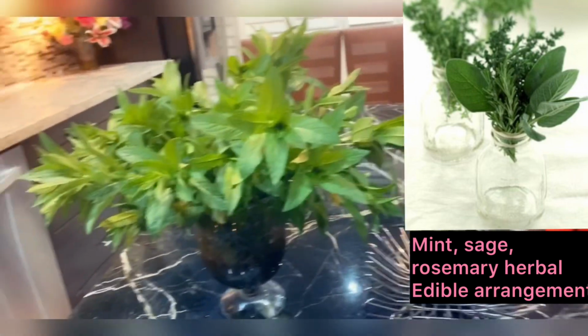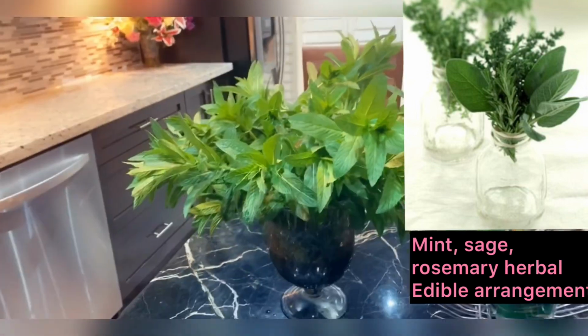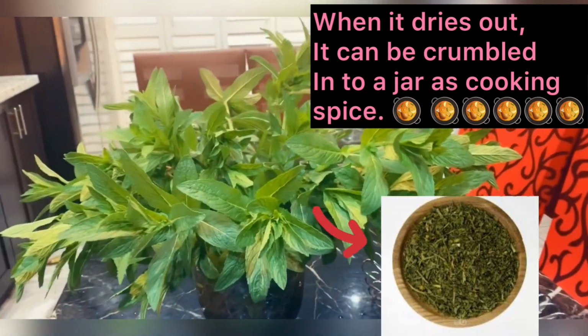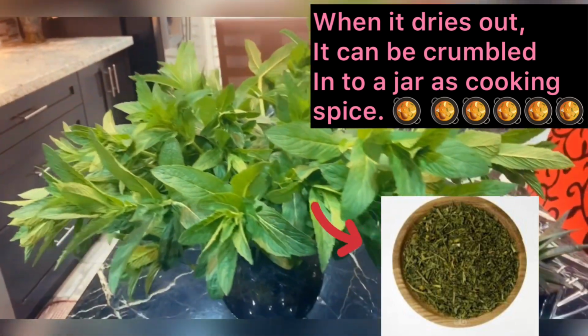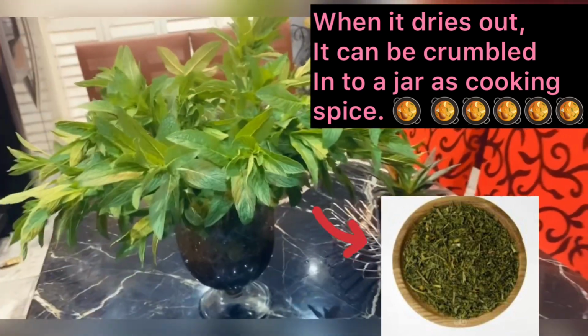It stays in your kitchen. If you like rosemary, if you like basil, and any that you're overgrowing, you can arrange it into a little pot, a small pot, and just make your arrangement, put it in your kitchen, and it looks fabulous and it smells amazing. So try this trick.